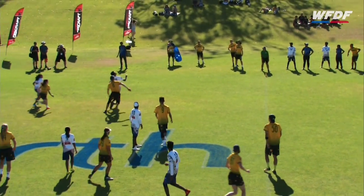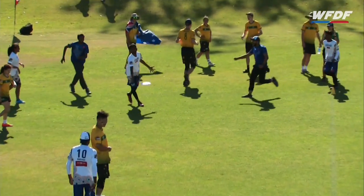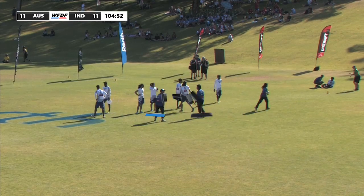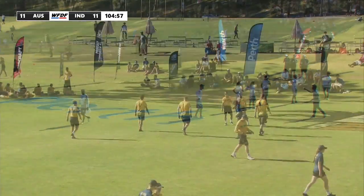I think that's what everyone up in the commentary box wanted to see here in this first game, and certainly the fans at home. You've seen an absolute treat of a game to open up this championship. So I'm excited, and I have no idea what's going to happen in this final point.